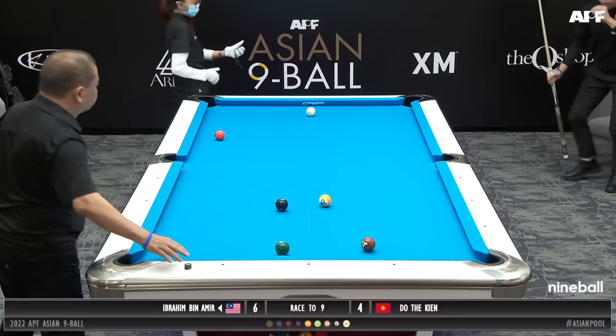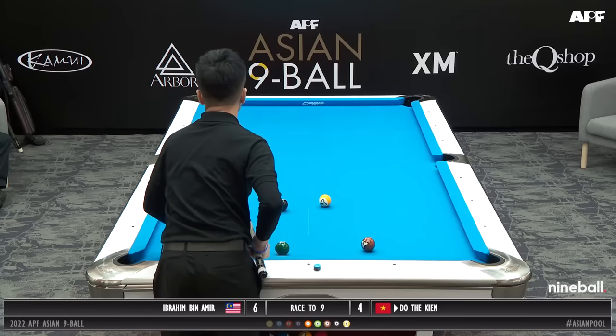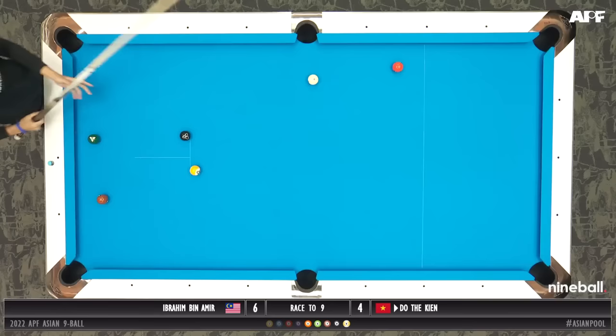You know, not to say that that was a shot he should have jumped at, but I haven't seen him pull the jump cue out yet today. Well, and there was a couple of times he could have, but he opted for the kick. This one again, he opted for the kick. It didn't hit. Not to say it was the wrong shot by any means, but I find it a little curious that he hasn't busted out the jump stick at all yet.